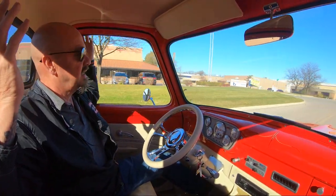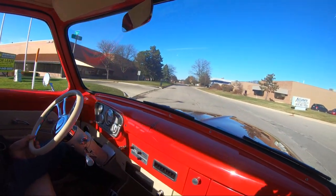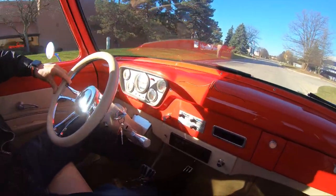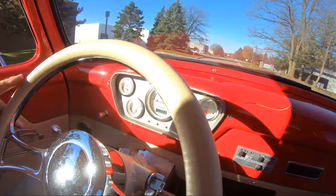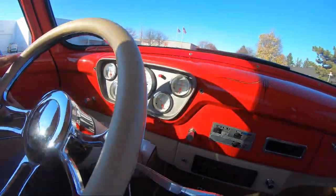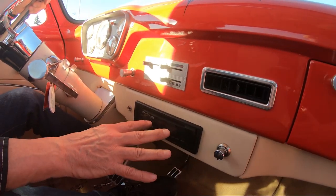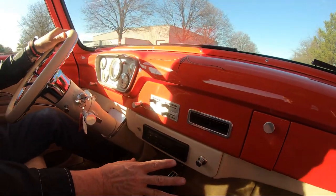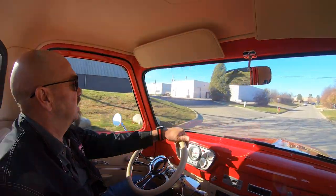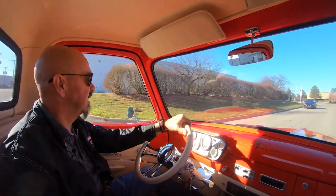Look at that. Just as sweet as can be, man. Then you look down here on the dash, these are Dolphin gauges. They're in a stock location, but aftermarket gauges done very neatly. Then you see you've got your Vintage Air controls here. Then they put this little soffit in to put the radio in, and then your AC ducts are in there also. Tell you what, she is one beautiful little F100.